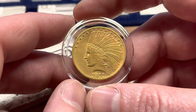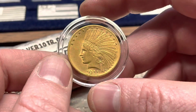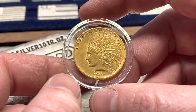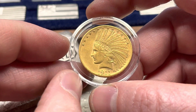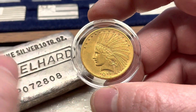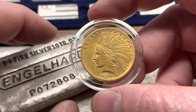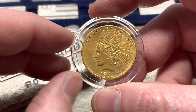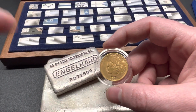Let me know what you guys think about the pre-33s. Is it something that you would pick up if you're finding good deals on them? I don't stack gold eagles. That's just my preference. I don't like to pay the high premiums on anything. However, I like premium pieces, as you can see, but only if I get them for not premium prices. That's how I stack. That's what dictates what I pick up and what I purchase.